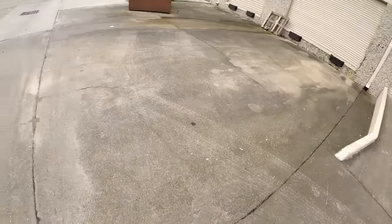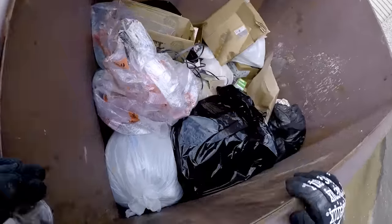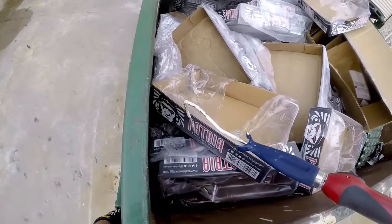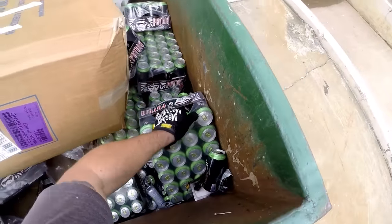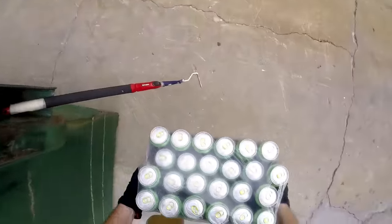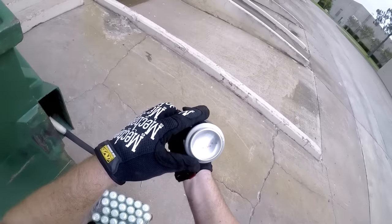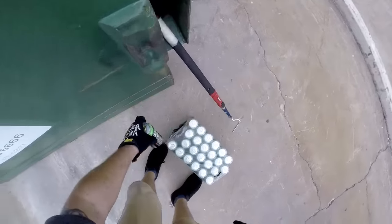Yay. Energy drink. Whoa. Look at all these energy drinks. That's a lot of energy drinks. The hell is this? Patria. Energy drink, September of 2018. It's probably still good, but I'm not really into energy drinks.